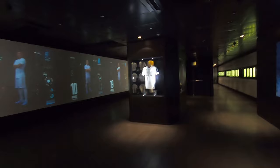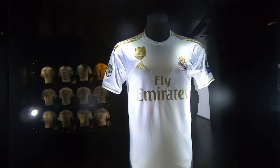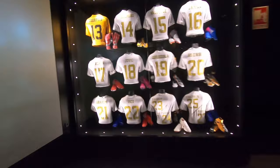Here we come into the VIP area. FIFA Club World Cup shirt. World champions. And here are a few of the shirts of the current squad, 1-12. And then 13 and onwards is over here. Don't get their own shirts, but they gotta fit everyone in.